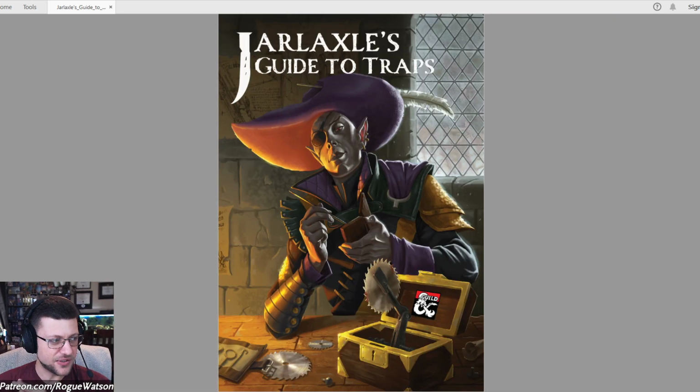Over 40 mechanical and magical trap designs, that's chapter 2. Over 10 haunting, spirit, or curse traps, that's chapter 3. And over 10 new environmental hazards in chapter 4. I did like chapters 3 and 4 better, but chapter 2 did have a lot of traps at least.